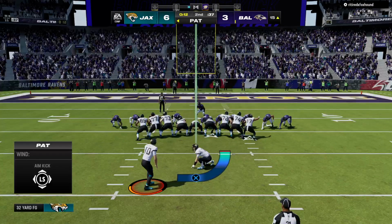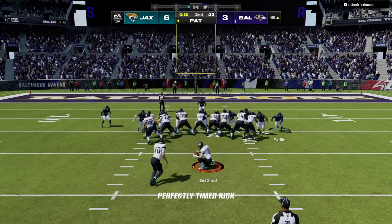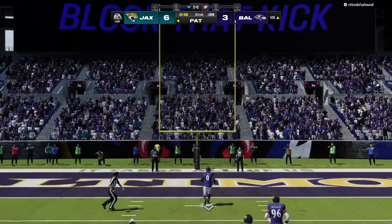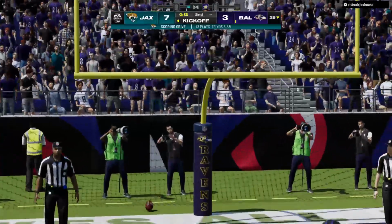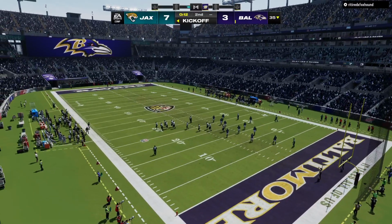Brandon McManus for the point after. And this is up and good to make it 7-3. Next to score, Jaguars 7, Ravens 3.